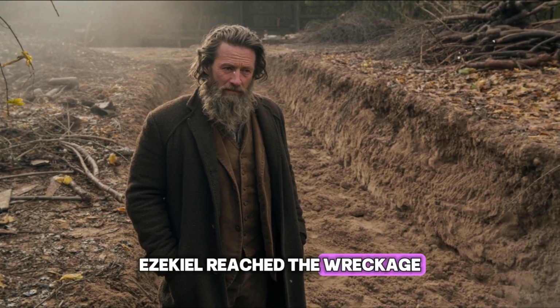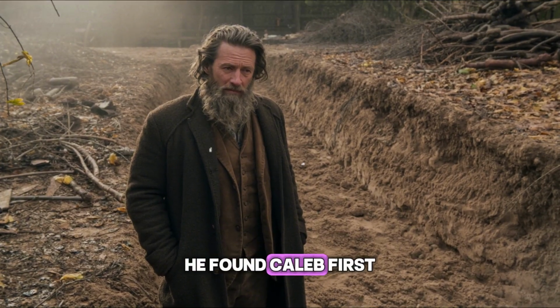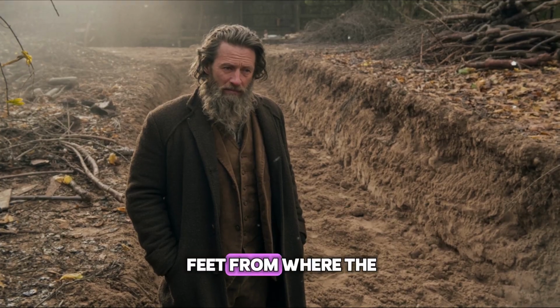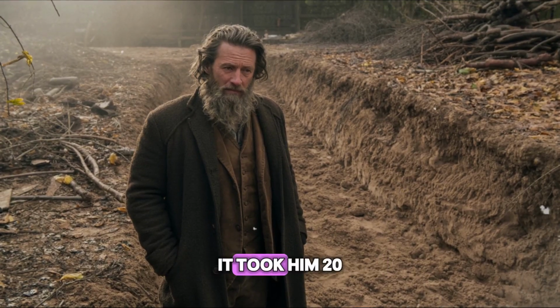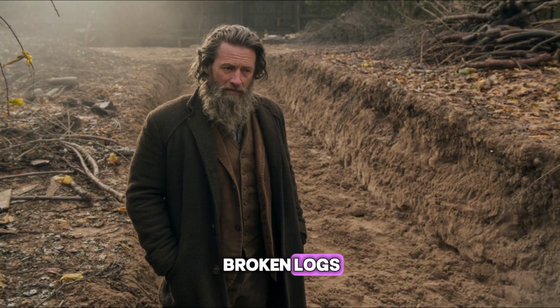Ezekiel reached the wreckage as rain began falling in heavy sheets. He found Caleb first, unconscious but breathing, lying in mud 15 feet from where the door had been. He dragged his brother clear and returned to the collapsed structure. It took him 20 minutes to locate his father beneath roof timbers and broken logs.